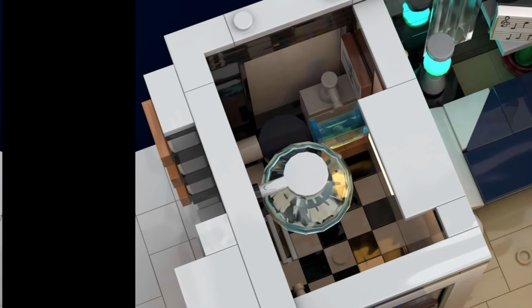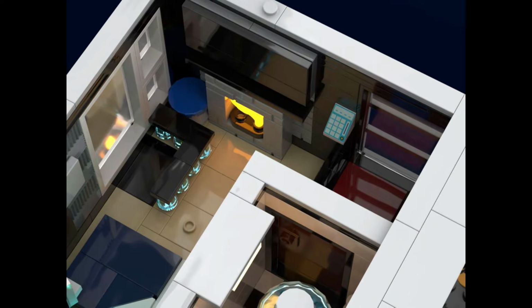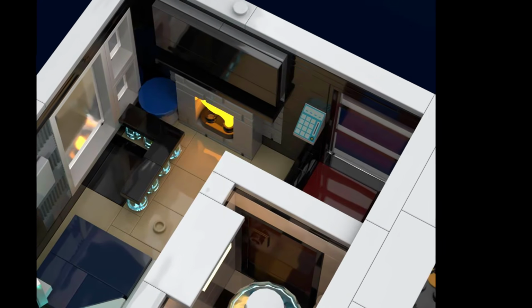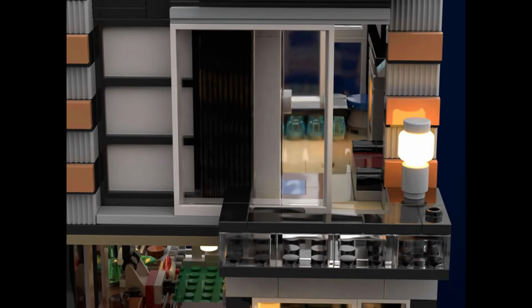Then as you come back out of the bathroom, there's a little lounge chair directly across, next to the fireplace controls, and then as you turn, there is the sliding glass door that leads to the little second-story front balcony, with a great view of the whole street.